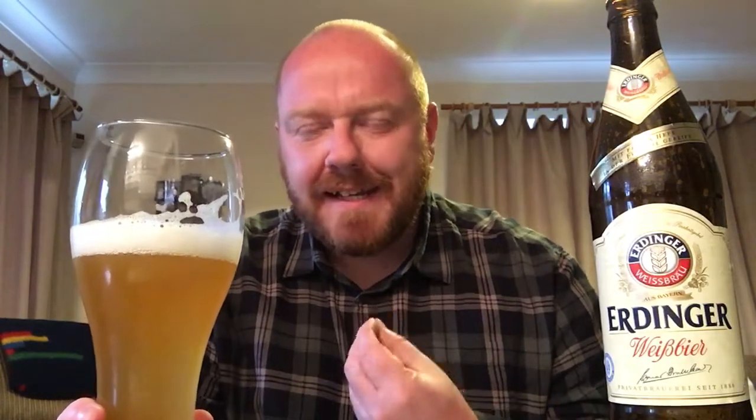Lovely mouthfeel. It's so smooth. It's an orange zest citrus flavour that's really refreshing, really inviting. Then there's this slight spiciness, slight pepperiness, and then you're left with a nice subtle hoppiness, bitterness at the back end. It's lovely. It's not a flavour bomb of a beer. They just aren't. You're not going to get that from this style. It's a very gentle drinking experience, the Weissbier.